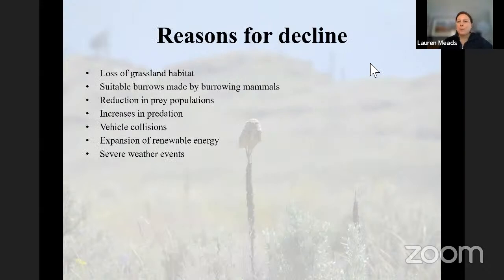So a lot of people ask, well, why? Why are they declining? They're also declining in the United States, but it depends on each state. Definitely in Florida, they're endangered. They're a little bit of a different species. But the Western Burrowing Owl, they're doing quite a few surveys, and we're working with people in Washington and Oregon. They're hoping to do some more recent surveys, but the thought is that they are declining even further from their last counts, which was in the early 2000s.